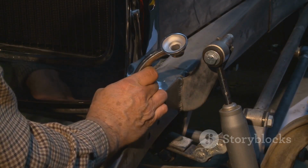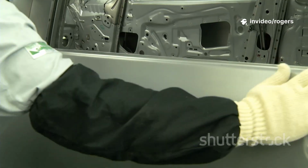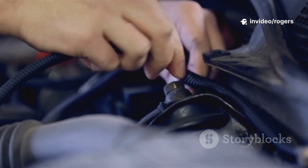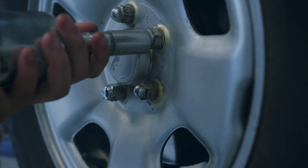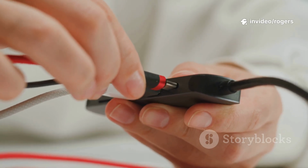Time to install the new mirror. Just reverse the steps. Check your new mirror for damage before installing. Guide the mounting studs and electrical wire through the door holes, making sure the gasket sits flat. Hold the mirror in place and hand tighten the bolts. Snug them down with your ratchet, tight, but not too tight. Plug in the electrical connector until it clicks.